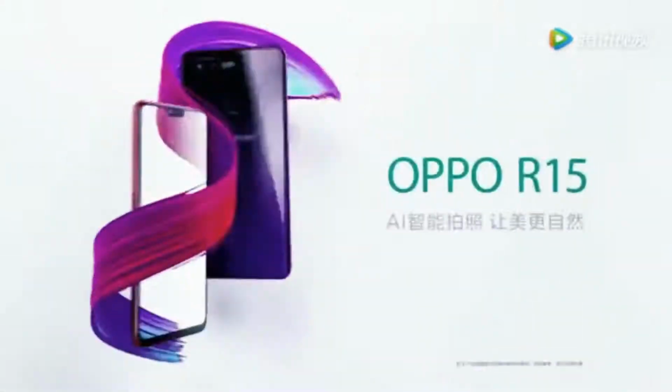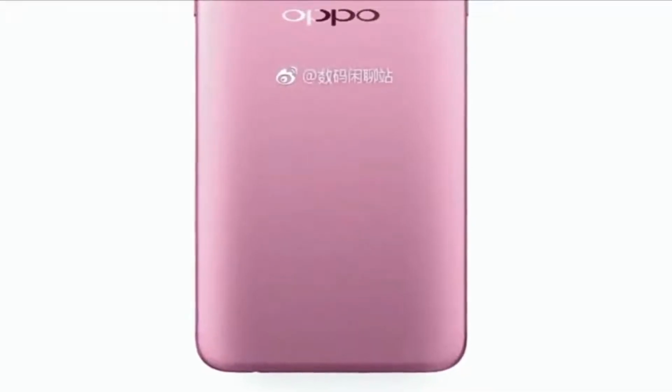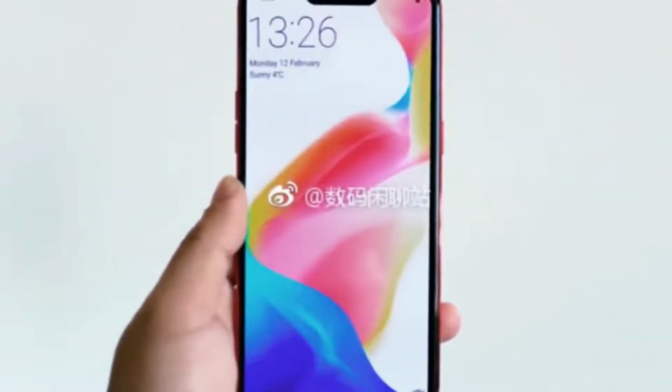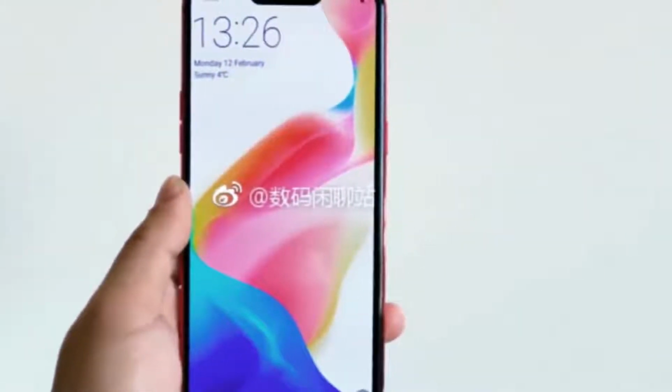Back to the topic. So, the Oppo R15 looks like another Android phone trying to go the iPhone route. New leaked images of the device reveal that R15 will have a nearly bezel-less design, but with a notch on the top. The notch on the Oppo R15 does look to house the front-facing camera and the earpiece.